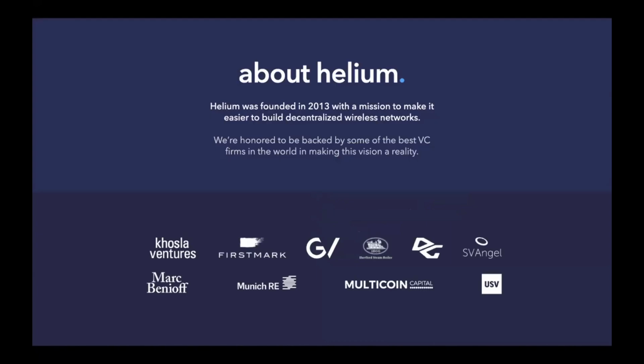All right. So just quickly about Helium. Helium was actually founded in 2013. What the founders discovered was there was a massive opportunity to make it very simple to connect devices or sensors to the internet. They came from a software background, and they were used to being able to quickly build applications and make them do what they wanted. This was not the case with the IoT back in 2013, and some would argue even today. And so they had this mission to make it much easier to connect these devices with decentralized wireless networks. Fortunate for us, we have some very reputable VCs who share in the vision, including Coastal Ventures, FirstMark, Google Ventures, and more recently, Multicoin Capital and Union Square Ventures.